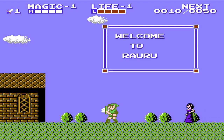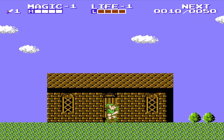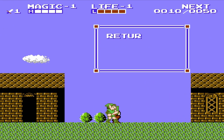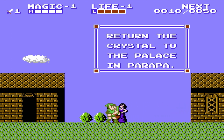Alright, welcome to... Rayu? I think I pronounced it right. I really don't know. I think this is a village, I'm pretty sure. Okay, very, very interesting. Up. Alright, let's talk to this right here. Return the crystal to the palace in Parapa. Parapa, I think I said it right.